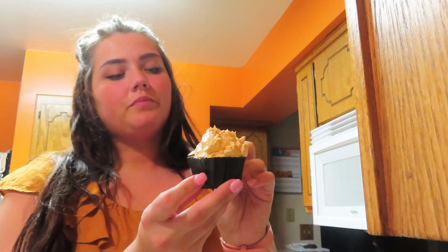Okay, so I only fluffed 1 cupcake because I don't want to fluff them all. I feel like it would be hard to put them in a container. So I'm gonna leave the fluff on the side, and every time I want one, I'll just add a little fluff. So I just did a scoop with a little spoon. So let's try it. I nailed it, you guys. Wow.